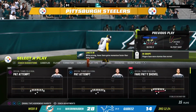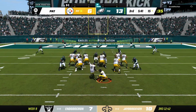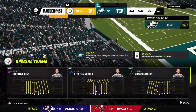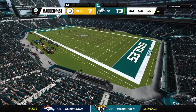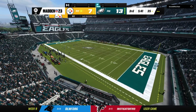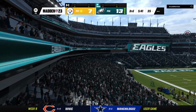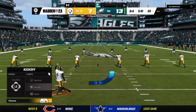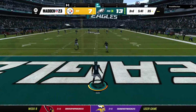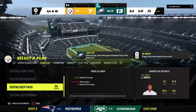And into the end zone. Touchdown, Pittsburgh. George Pickens. An 80-yard touchdown. And the Steelers are back within a score. Extra point put through by Boswell. And it's now 13-7. Boswell now to kick it away after the touchdown. And that'll carry over the back line of the end zone for a touchback.